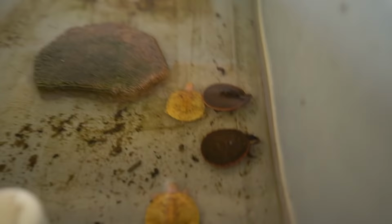A rat? Yeah, you know who has to get fed now. Set him up last night. We won't show too much of that on camera. You just gotta do it, unfortunately, because if you don't, they eat your turtles. And as you can see, he's got a bunch of little aquatic turtles.